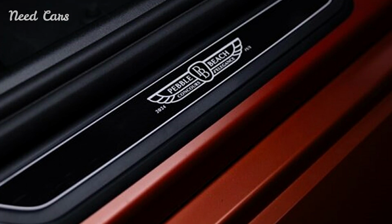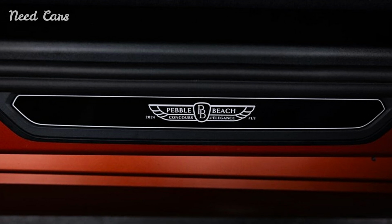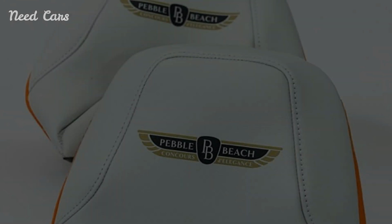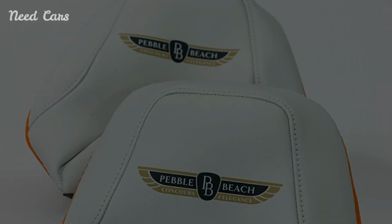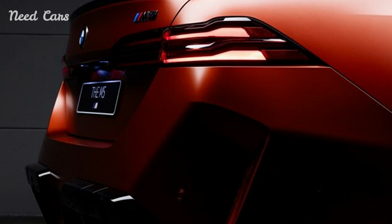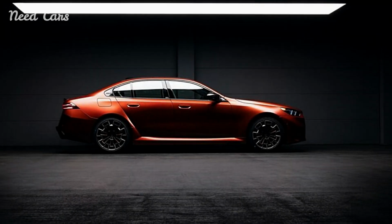Enthusiasts and potential buyers are eagerly awaiting the launch of the new M5, which promises to set new benchmarks in the high-performance sedan category. With its potent engine, advanced technology, and captivating design, the new M5 is poised to continue BMW's legacy of producing iconic and thrilling driving machines. The one-off Pebble Beach edition serves as a tantalizing preview, giving a glimpse of the extraordinary potential that lies within the upcoming M5.